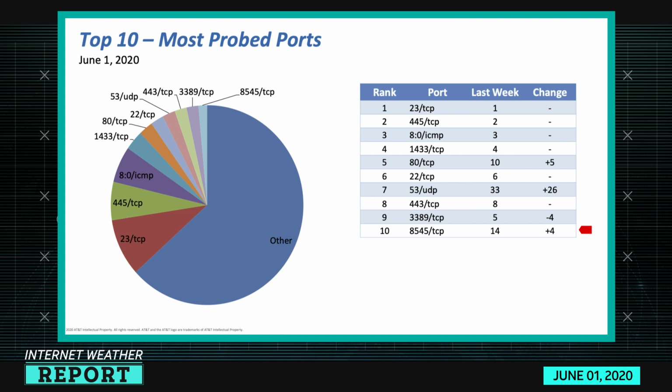I have the internet weather for this week, and I'd like to start with our top 10 most probed ports report. As you know, we're always measuring activity on the internet as it relates to different cyber threats. One of the best ways to measure different cyber threats is to look at port scanning activity to really understand what adversaries seem to be interested in today or this week, and how is that different from last week. So this report breaks down the common ports that are being scanned for, and it's ranked here by volume of scanning activity.